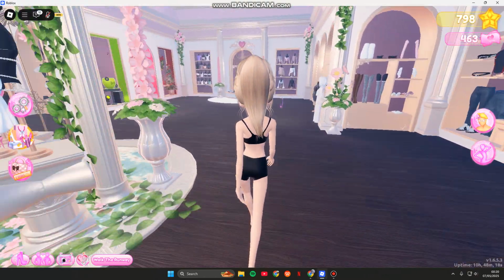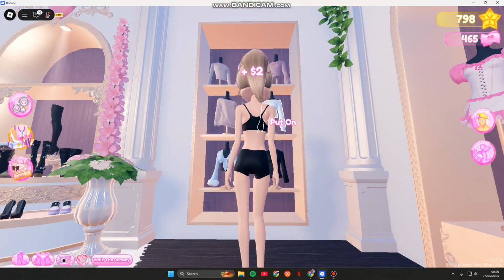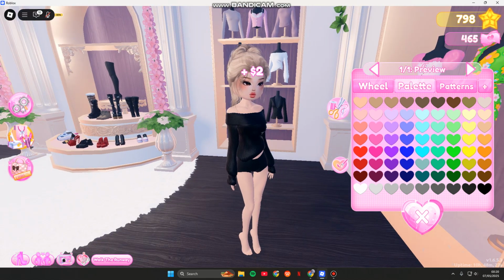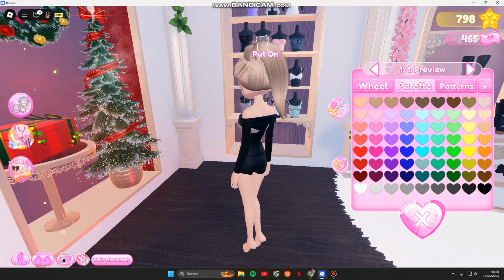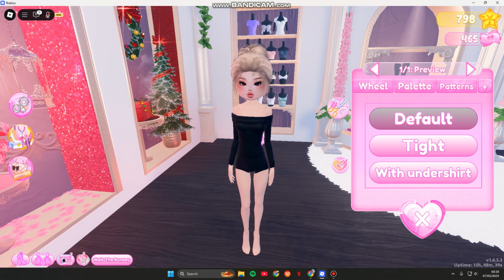For the top, I'm using these two tops. The first one is this top in here. I'm going to color it black and toggle it into classic. And here I'm going to use this top with the same color and choose it to type.